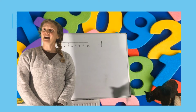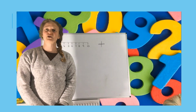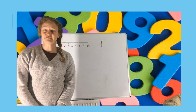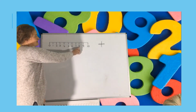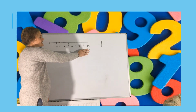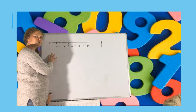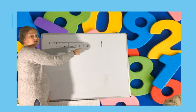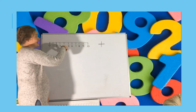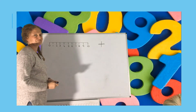Okay, so now we're going to practice a number sentence together before you go off and do the task that Mrs. Haynes has set for you. We are going to use our number line on this first number sentence to help us to work out the answer. Do you remember that when we use a number line, we hop along the numbers like a frog, from lily pad to lily pad. So when we're adding more, we're going to go up the line.